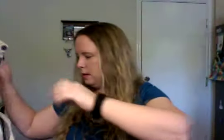It's such a fun bag. I really, really like it. Next, stuff is collapsing under the weight of so much things.